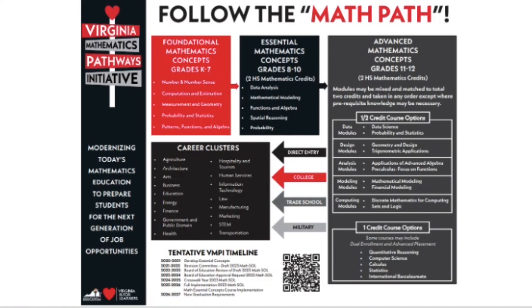Every 7 years, Virginia releases updated math standards. The last update was in 2016, and the next update will be in 2023. The Virginia Department of Education is collaborating with universities, community colleges, and 22 other states to create updated mathematics pathways. The proposal maintains similar content for students in grades K through 7, and it introduces integrated math courses for grades 8 through 10. These courses will prepare students for a variety of courses and pathways in 11th and 12th grade.